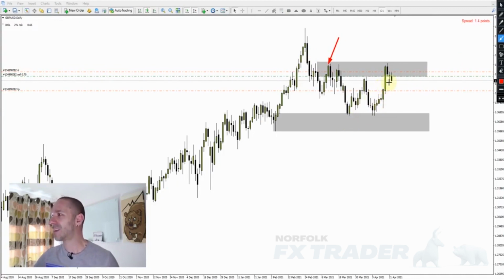Now the market has come deep into that area of supply. What it's also done, if I draw out this line, these highs, is remove those highs right there. So we have a false breakout to the upside. That's showing me the manipulation in the market. Now we can see that the market has broken those highs.